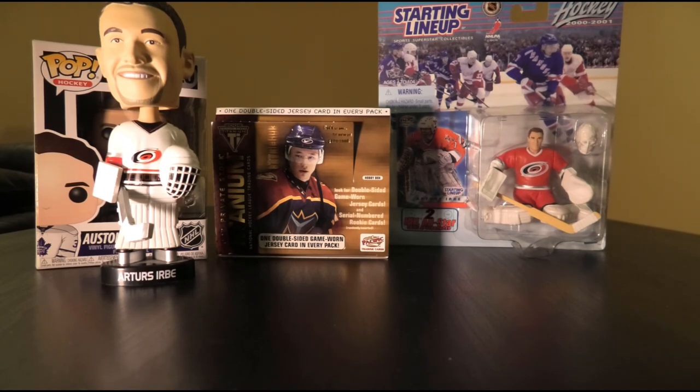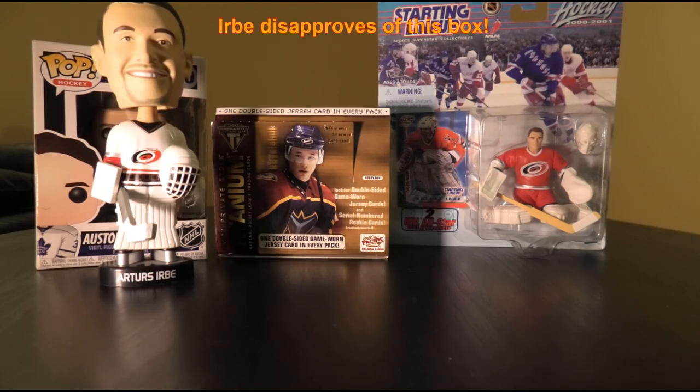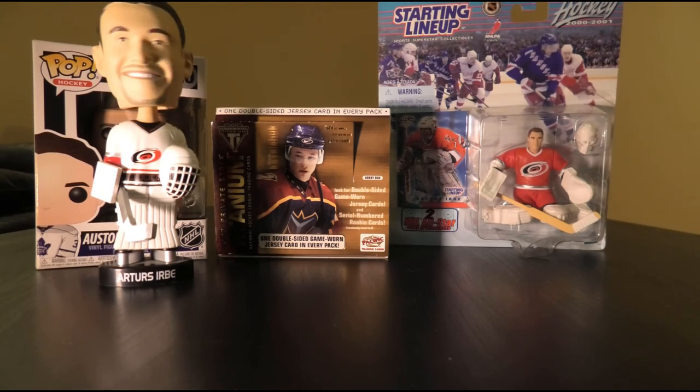Irbe's verdict on our box of Pacific Dynagon Ice. This selection of serial numbered cards definitely wasn't the best that we pulled. While the mask was nice, of course we were shooting for the more valuable serial numbered parallels, but that's how it goes sometimes. At least this is a low cost investment. I had a lot of fun despite it all.